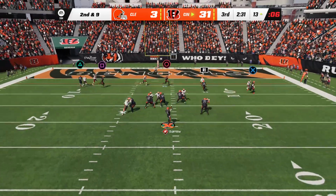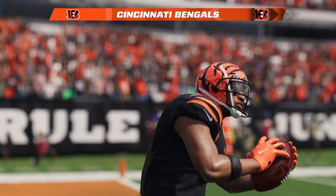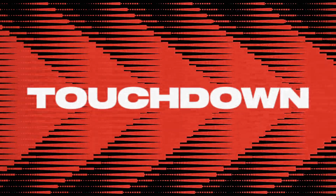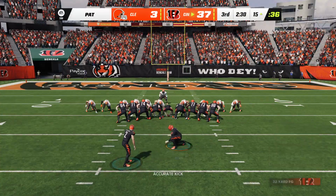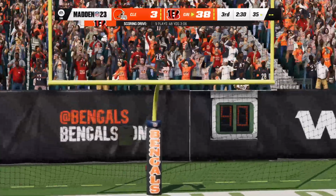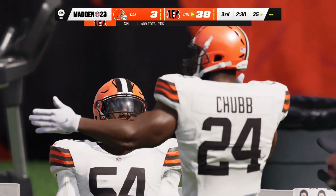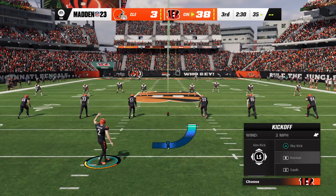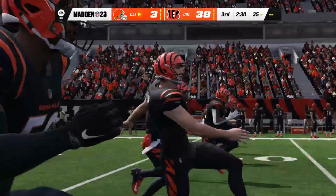On 2nd and 9, Burrow. He's got it. Touchdown. Ja'Marr Chase on the touchdown throw from Joe Burrow. And the Bengals have taken a 5-touchdown lead. Extra point by McPherson, up and good. And the lead grows even larger here in the third quarter. A good drive that time as they go 9 plays in all. And it was Ja'Marr Chase who finished it off with a touchdown reception.